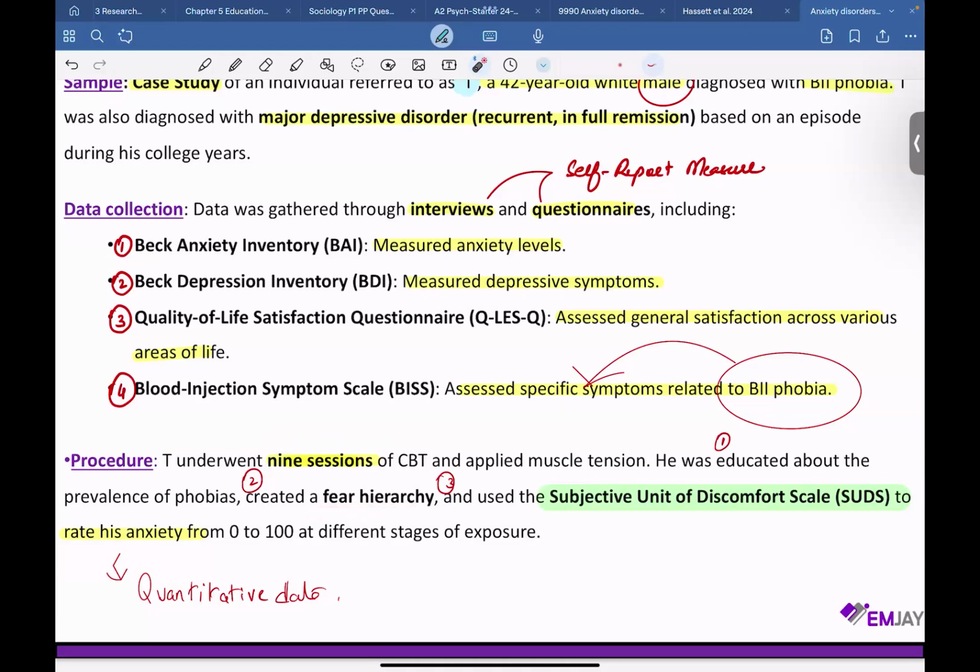Let's go step by step. Number one, we need to know there were 9 sessions, right? Number two, we need to know that these 9 sessions had to do with CBT along with applied tension. Now, when I talk about CBT over here, remember the idea is to help an individual identify their distorted thoughts. So, of course, to be able to help the individual identify their distorted thoughts, you'd have to educate them first, right?